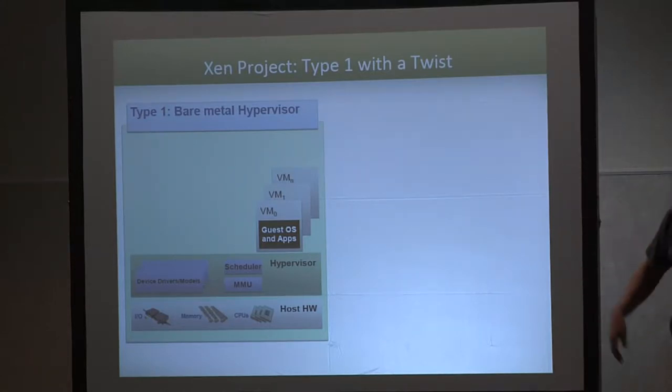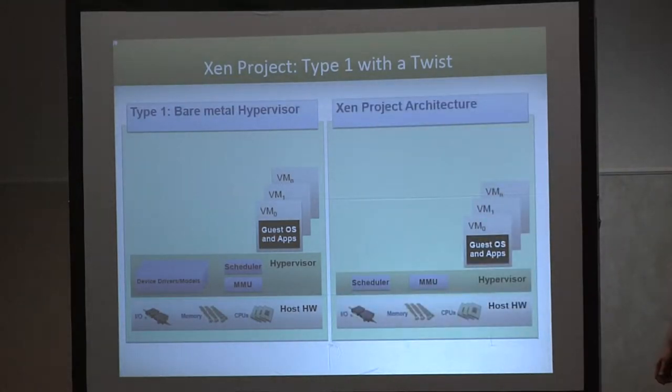Here, once again, is the textbook version of Type 1, and Xen is sort of Type 1 with a twist. This is what the Xen Project architecture looks like. You notice it looks very, very similar. Everything is laid out pretty much the same, except we see something that's different. You notice that the device drivers and device models are not present in the hypervisor layer.